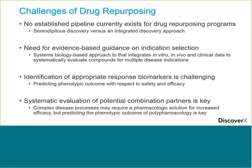Many of the current success stories have been serendipitous discoveries, such as sildenafil and bimatoprost, but a more integrated approach can identify repurposing indications earlier on, possibly before approval for the primary indication. There's a need for evidence-based guidance on indication selection, ideally a systems biology approach that integrates knowledge gleaned from multiple data sources, can help guide indication selection, and also identify response biomarkers early on.